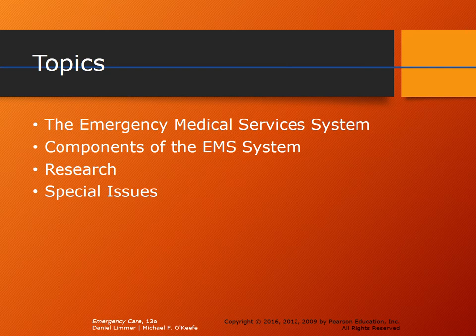Next, we'll be talking about the components of said EMS system, how all these systems are made up, broken down into pieces, so that you can better understand how they are really regulated. Next, we'll be talking about research, and we'll be talking about very specific terms like quality assurance and quality improvement, also known as QA/QI. And then finally, we'll be ending with our review on special issues, as well as a very brief chapter review.